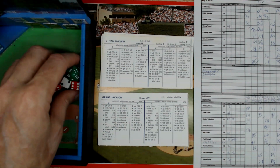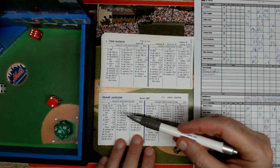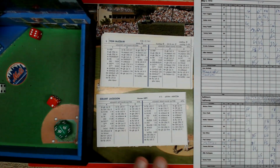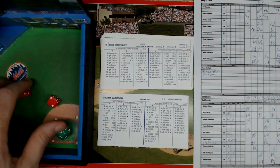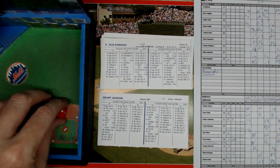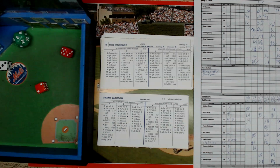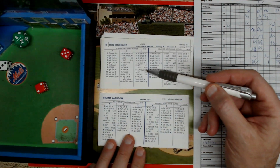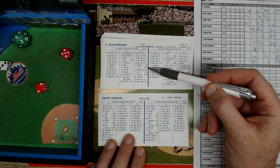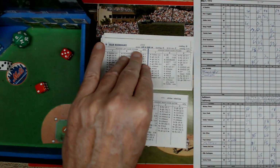All right, here's the pitch to Tom McCraw from Grant Jackson. It's going to be a 5 and an 8. Struck him out. Curveball. Gets McCraw out in front. 1 down. So the Angels are down to their last 2 outs. Here's the pitch to Ellie Rodriguez. It's a 3 and a 7. And that's going to be a drive in the gap. That's going to make it to the wall. And Rodriguez into second base with a stand-up double, a 1-out double.